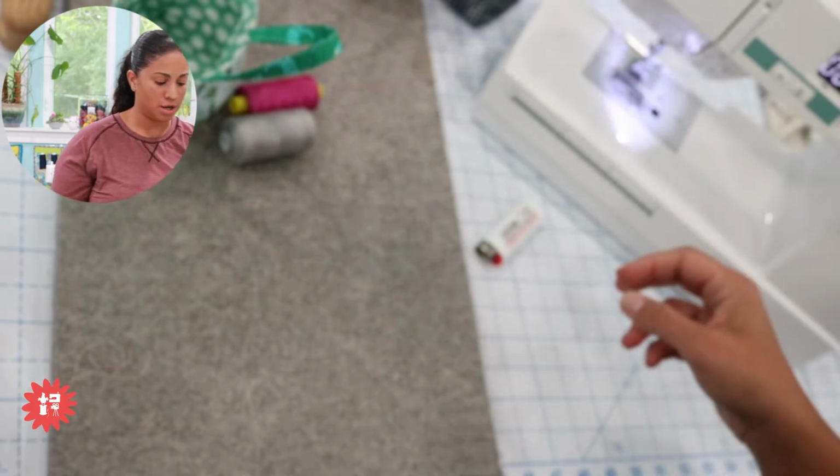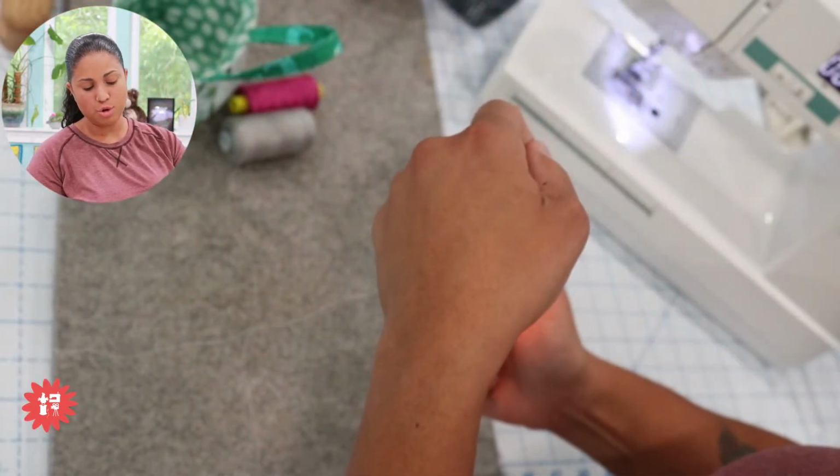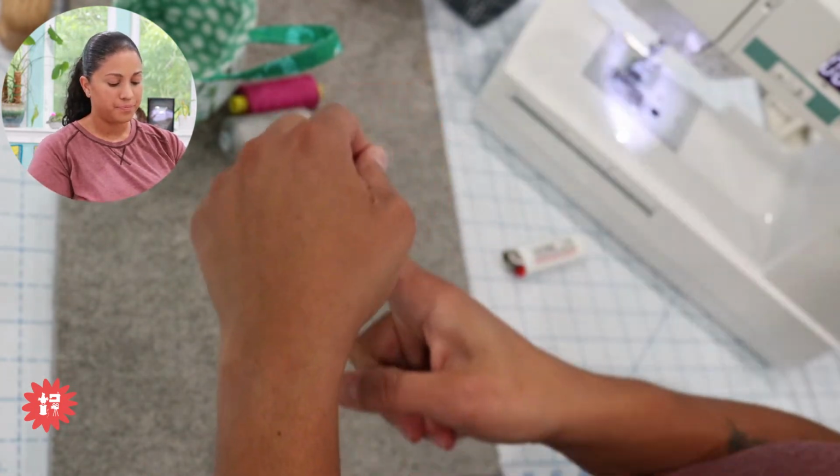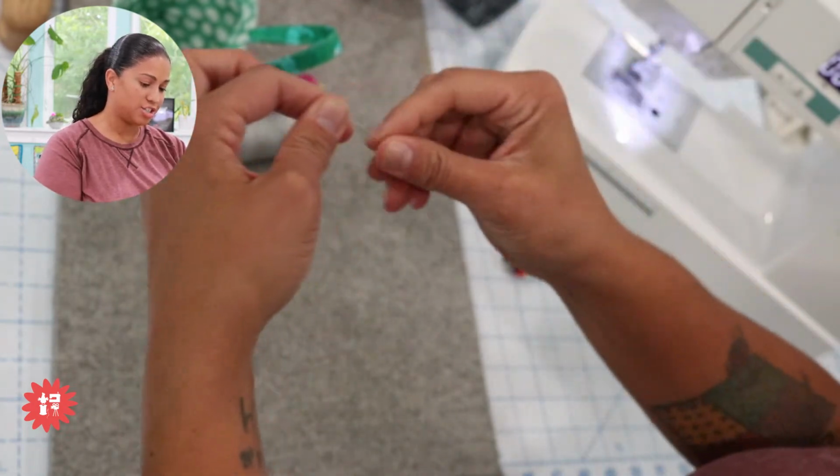So that is how you know, whereas with the cotton, it's just going to burn clean. And so that's just a quick way. Say you only use white or gray threads. You see that? It just burns clean. There's nothing. And when I touch the end, it's super smooth.